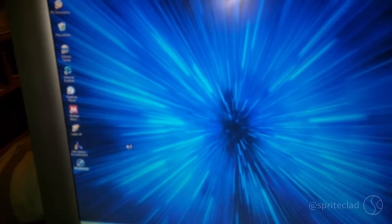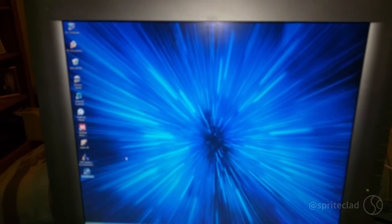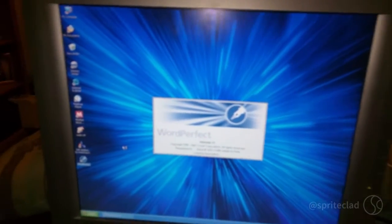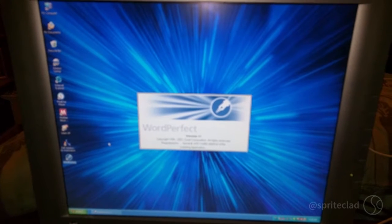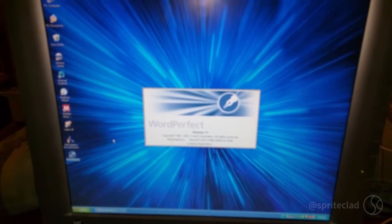It also has WordPerfect on it, believe it or not, and Quattro Pro as well, which is surprising. Kind of happy about that actually, because I remember my 3rd and 4th grade teacher used WordPerfect back around the same time this computer was a thing. So it's probably the same exact version that was used by my 4th grade teacher. Her name was Miss Brown. She eventually became a high school drama teacher, if I remember correctly. Anyways, here's WordPerfect.